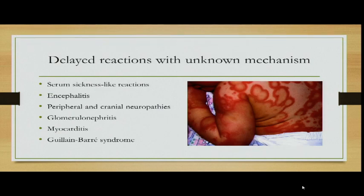There are other reactions that have been related to hymenoptera stings, and these are delayed reactions of so far unknown mechanism, like serum sickness-like reactions, encephalitis, peripheral and cranial neuropathies, glomerulonephritis, myocarditis, and Guillain-Barré syndrome.